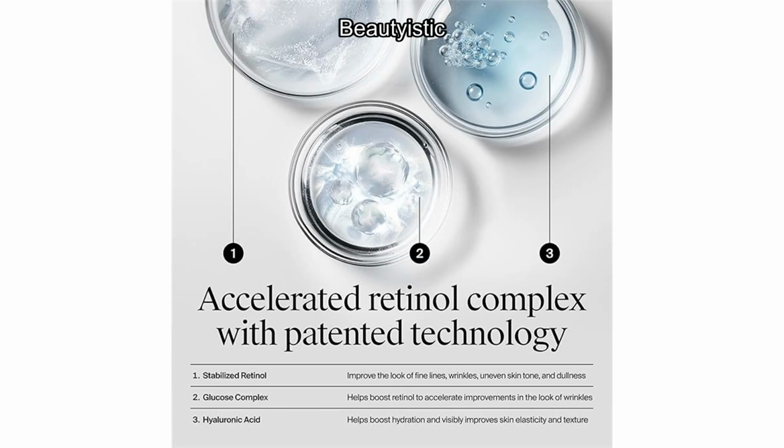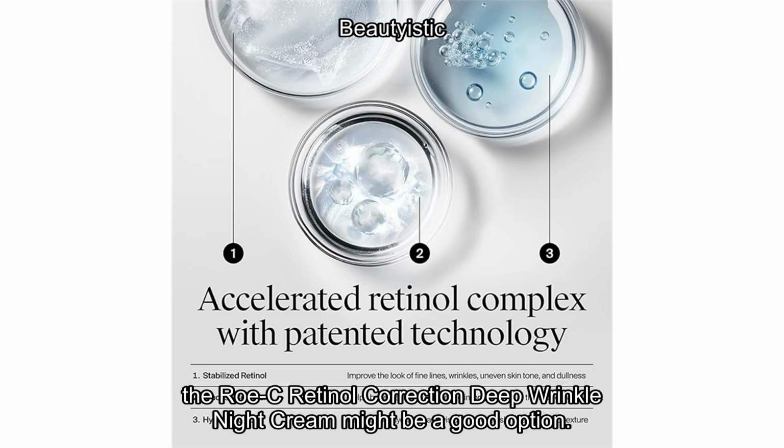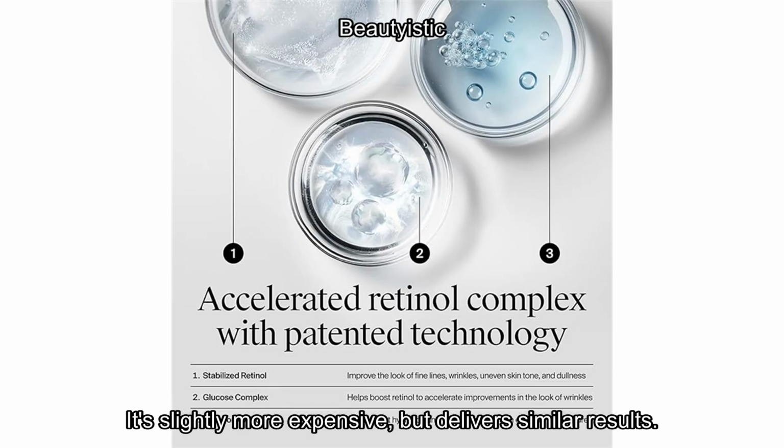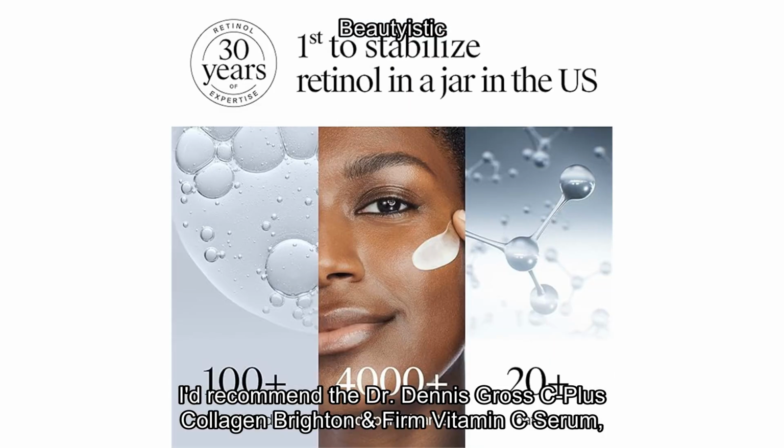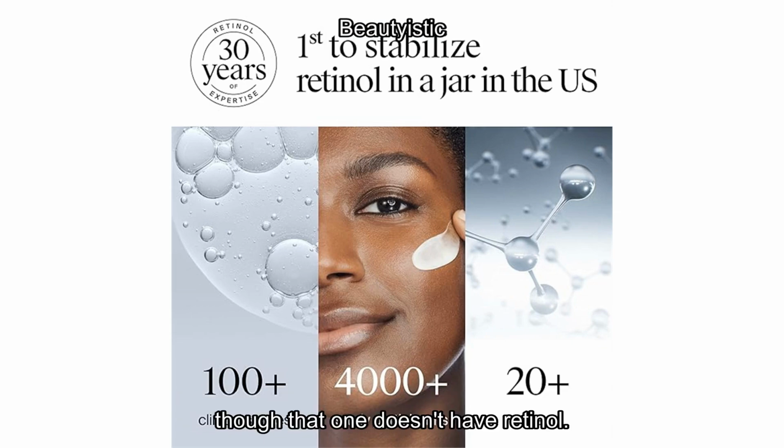Looking for alternatives? If you're on a tighter budget, the Rossi Retinol Correction Deep Wrinkle Night Cream might be a good option. It's slightly more expensive, but delivers similar results. For a more luxurious experience, I'd recommend the Dr. Dennis Gross C+ Collagen Brighten and Firm Vitamin C Serum, though that one doesn't have retinol.